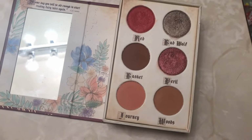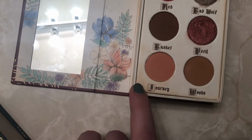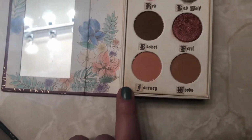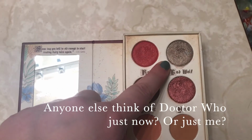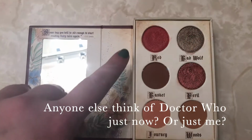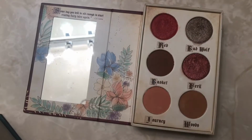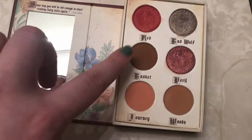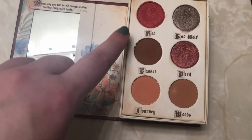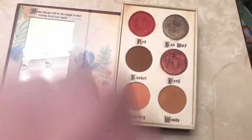All right, so I used Woods just all over my lid. I used Journey on my outer lid. I used Bad Wolf on my inner lid, and then I wet my brush and used a combination of red and Peril to create that liner. And then on my lower lash line, I started with red on the outer lower lash and then blended in Woods and Bad Wolf in the inner.